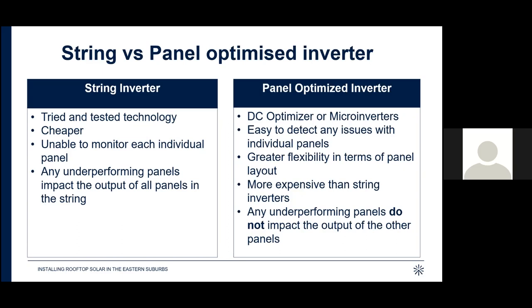So the one drawback is, if there's an underperforming panel, you're probably not going to see that, but it may have an impact on the whole string. So that's why those micro inverters or optimized inverters have really come into the market. So the good thing about those individually controlled panels is that you can detect issues.